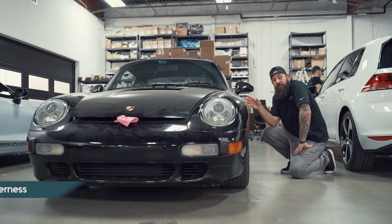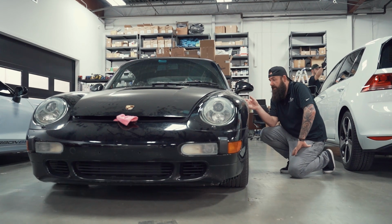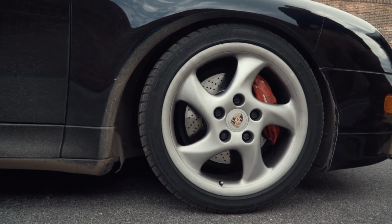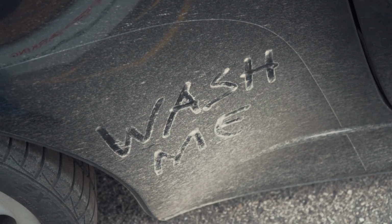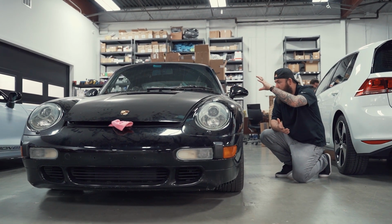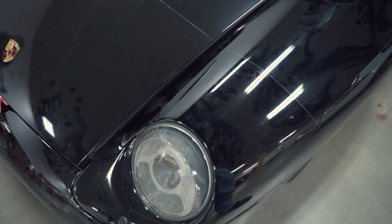In the shop today is a beautiful 993 Porsche Carrera 4S. It's delivered to us from a customer who wants to resell the vehicle. So it's very dirty. It's been sitting in the storage unit for the last 10 years. So we're gonna clean it up. We may do some clear bra replacement, take that off. We're gonna clean up the paint, clean up the inside a little bit, and get this thing ready to sell.